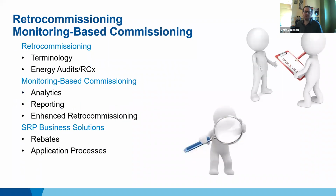Moving into the start of the presentation, a bit of an outline slide here. I'll be starting with retro commissioning, and then I'm going to hand it off to April to go into monitoring-based commissioning, and then Darren is going to close with the SRP program. A little bubble here: energy audits are more fun than a tax audit.